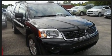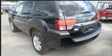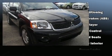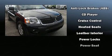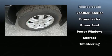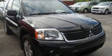Mitsubishi ensures the safety and security of its passengers with equipment such as dual front impact airbags with occupant sensing airbag, head curtain airbags, traction control, a security system, and 4-wheel disc brakes with ABS. Sophisticated all-wheel drive assures superb handling in any weather condition.